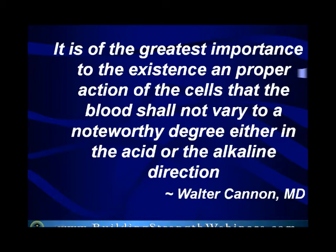This is by a doctor by the name of Walter Cannon. He was one of the leaders in physiology in this country way back in the early part of the century. It is of the greatest importance to the existence and proper action of the cells, pardon that syntax, that the blood shall not vary to a noteworthy degree, either in the acid or the alkaline direction. And of course, we just said that.